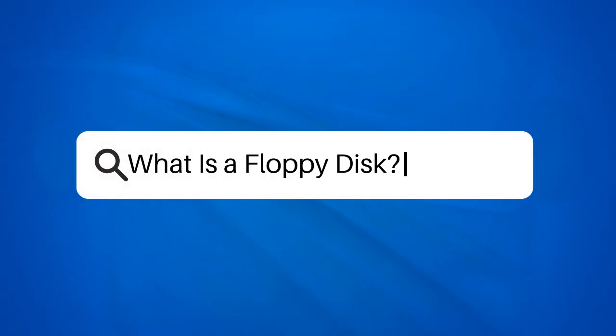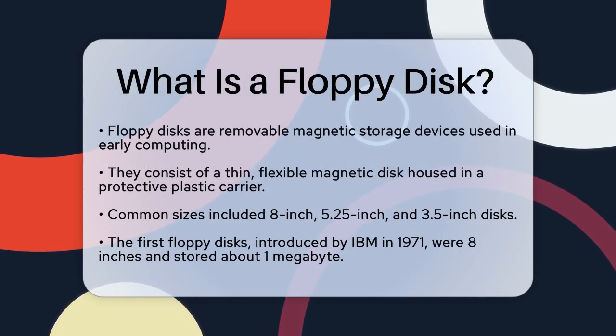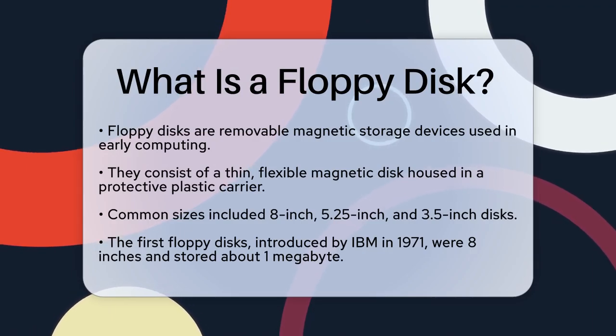What is a floppy disk? If you're nostalgic for the old days of computing or just curious about how data was stored back then, you might be wondering what a floppy disk is. Let's take a trip down memory lane and explore this vintage technology.